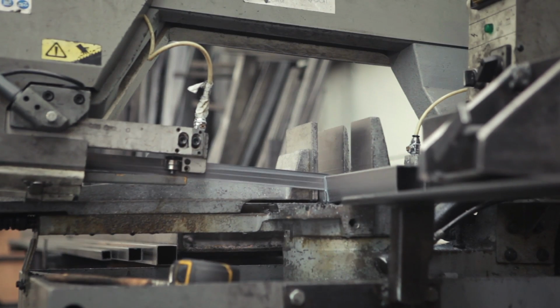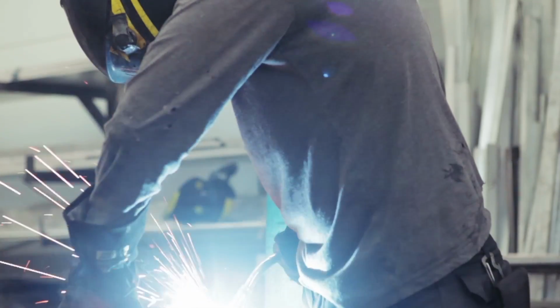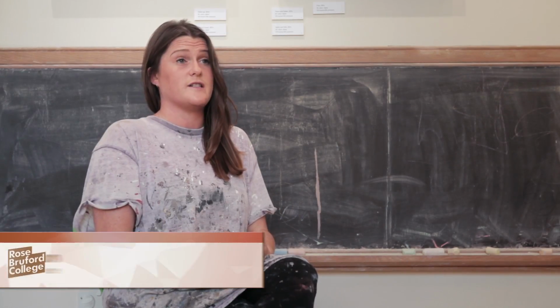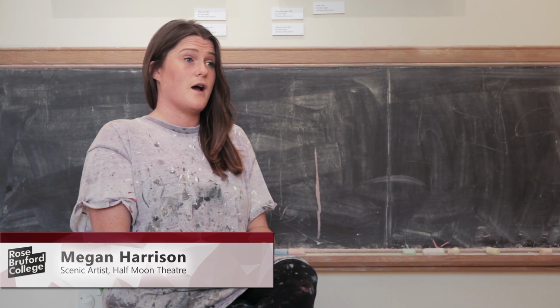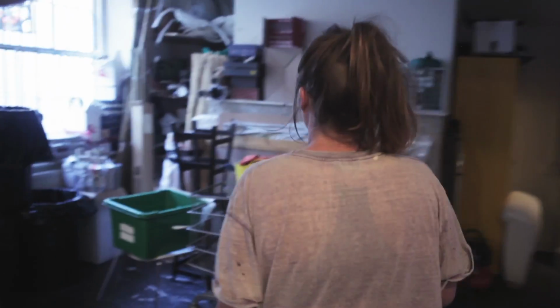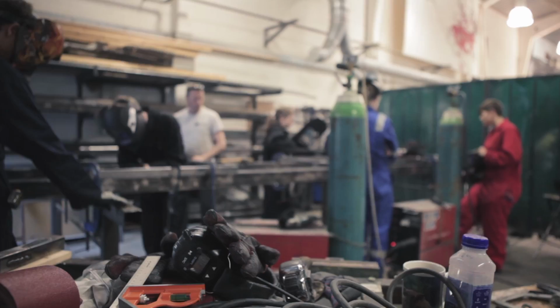I was very driven from the beginning. I knew that I wanted to be a scenery builder, and so I knew kind of what direction I wanted to take, and that allowed me to focus in on the key roles to achieve that goal. When I first started, I didn't know what I wanted to do, and actually it opened my eyes up to carpentry and welding, which I've never done before.